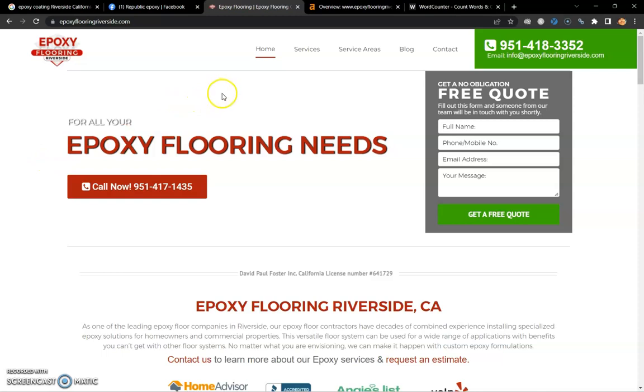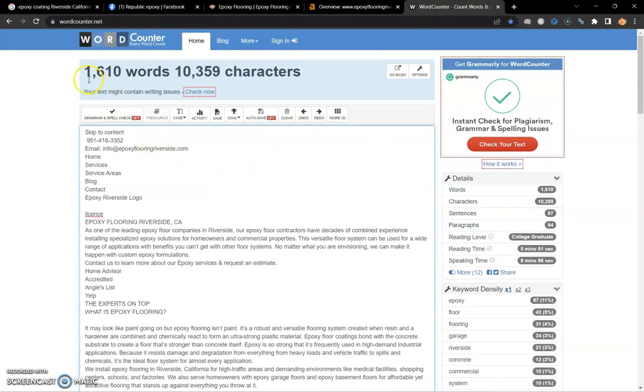So we got Epoxy Flooring Riverside in a word counter to see how they're stacking up. And they are at 1,600 words. So when you get your website up, you're going to want to get it up to 2,000 words at least. #1, so that you can be considered an authority by Google with your homepage. And #2 is going to be so you can get these keywords that I'm about to show you in there. Google doesn't like a lot of keywords and not enough content on the homepage. So you want to get that content up, right?